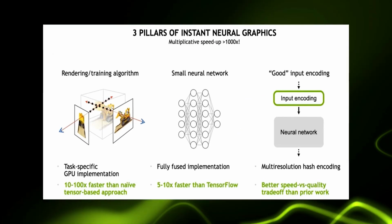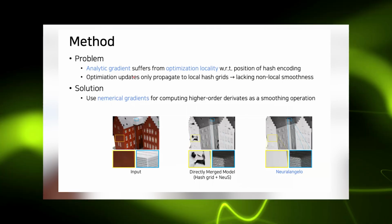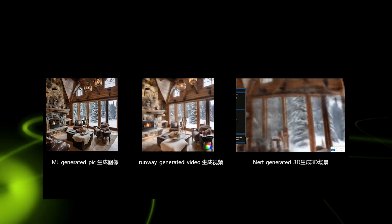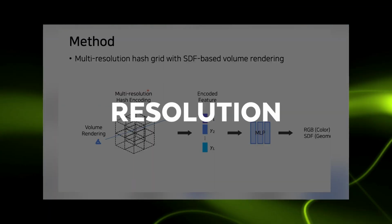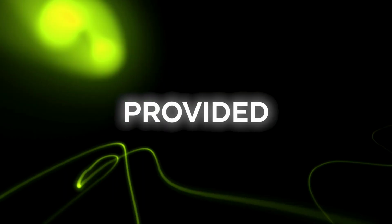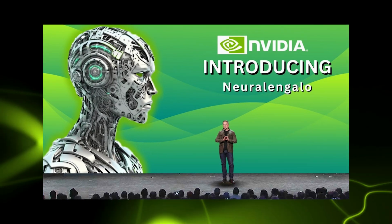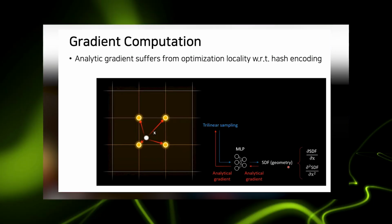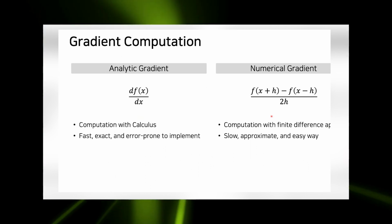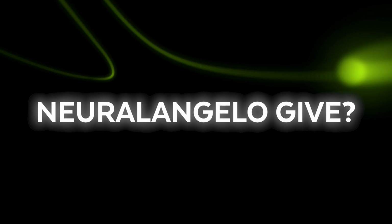Neuralangelo utilizes InstantNGP as a neural surface rendering representation of the 3D scene that is optimized to operate from various viewpoints. Neuralangelo extracts 3D coordinates along a camera perspective from a video clip and encodes the positions using a multi-resolution hashing algorithm. The method provided by Neuralangelo is straightforward yet effective. Neuralangelo delivers the power of multi-resolution hash encoding for neural surface reconstruction by using numerical gradients for higher-order derivatives and a coarse-to-fine optimization strategy.